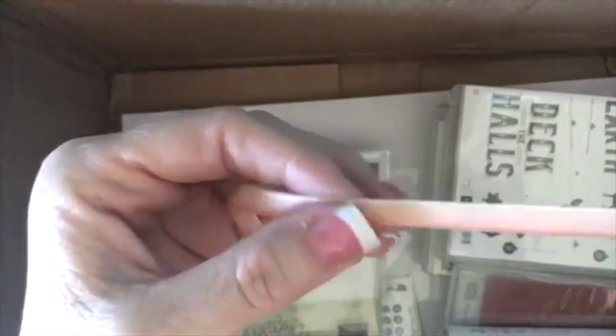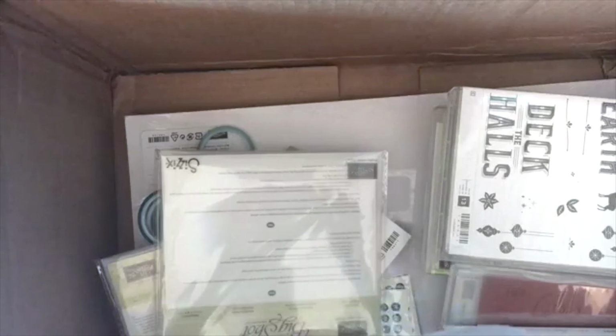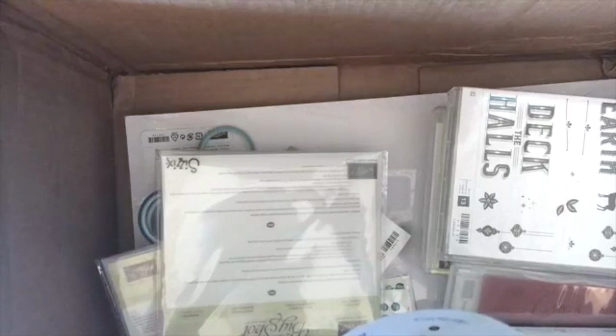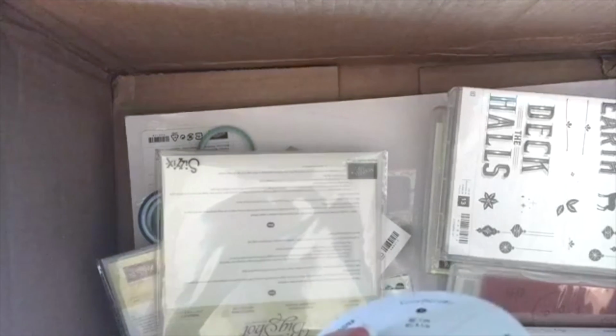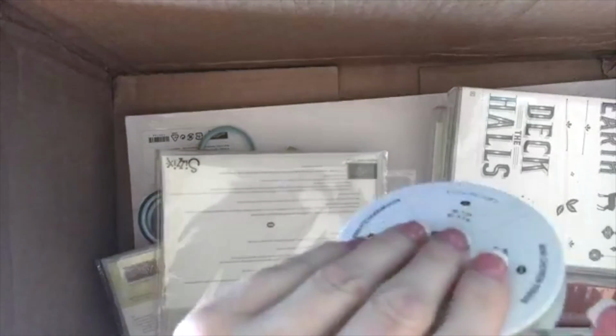But I do love the color and this ribbon does tie well. So that's good. And then I have some of this ribbon in Bermuda Bay. I actually didn't think I would like it. And I saw this at Carrie's house when I was helping her with her craft room. And I was like, oh my gosh, that ribbon is beautiful. And she was like, yeah, it's from the new catalog.